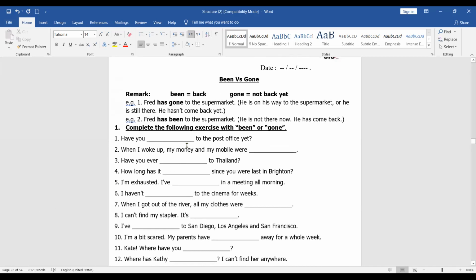So, have you to the post office yet? Okay, have you been to the post office yet? When I woke up, my money and my mobile were, okay, gone. Have you ever, I'm asking about a life experience here, we use been. Have you ever been to Thailand? How long has it since you were lost in Britain? Been also, because I'm asking about a life experience.